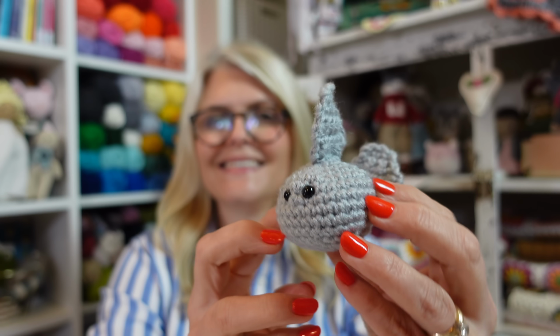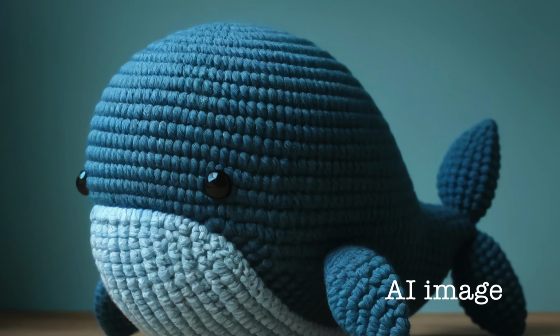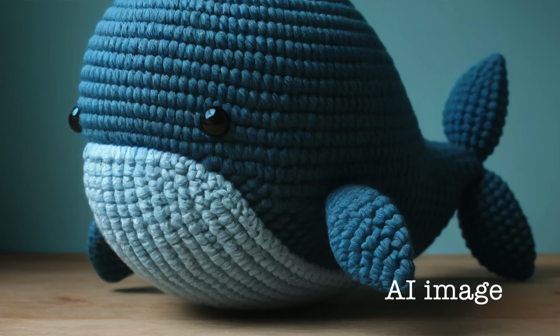Oh my goodness. Yeah, they really don't look alike, do they? He doesn't look like any whale that I've ever seen before, and he certainly doesn't look anything like the image that is supposed to represent the pattern.